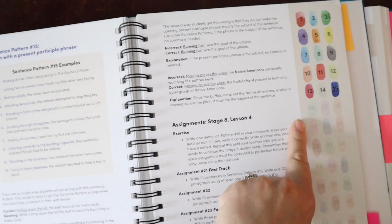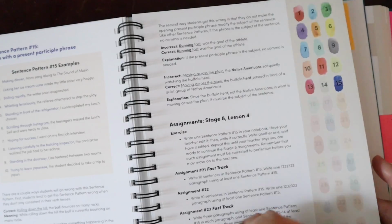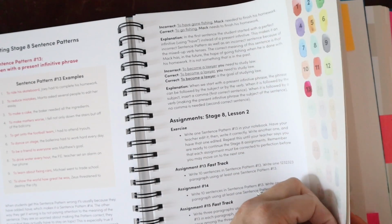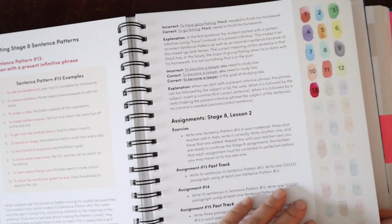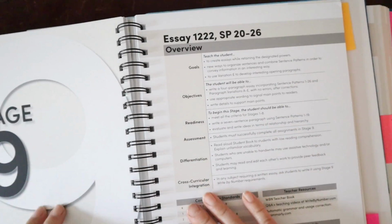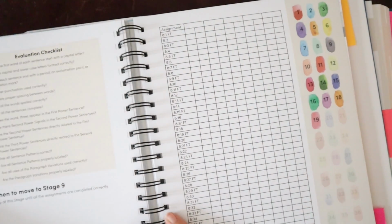We're also adding more sentence patterns in as we go. Open with a present participle phrase, opening with a present infinitive phrase. So again, the grammar is tied in, and we have different examples for why we're doing this, and then the incorrect and the correct ideas. When to move on to stage 9: stay at this stage until all the assignments are completed correctly.